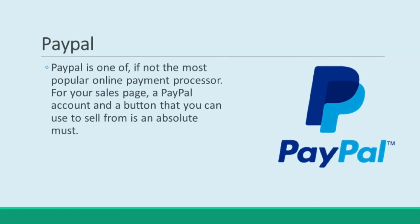PayPal. It won't be much of a sales page if you're not able to take payment, and so a PayPal account and a button that you can use to sell from is an absolute must. If you're going to be getting a massive influx of orders, it can also be a good idea to let PayPal know, just to ensure that your account isn't frozen for suspicious activity, etc. We can live in hope.